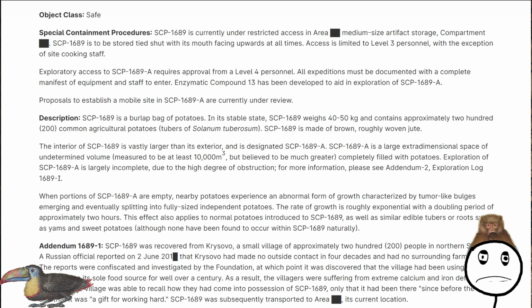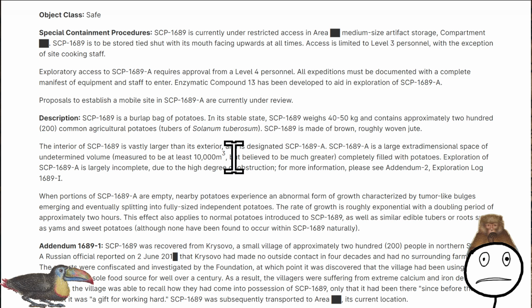Hobbleheim is currently facing the wrong way. There we go. He too is an SCP. In its stable state, SCP-1689 weighs 40 to 50 kilograms, and contains approximately 200 common agricultural potatoes, tubers of Solanum tuberosum. Why is this so detailed about the type of potato? What is this type of potato?